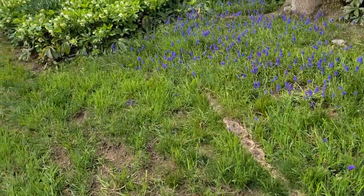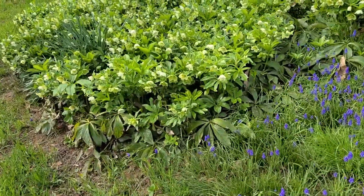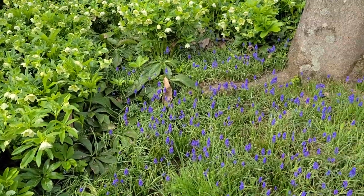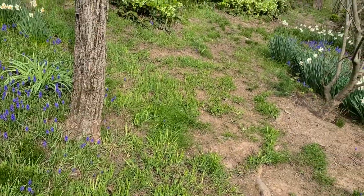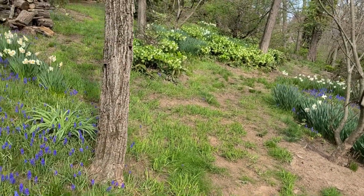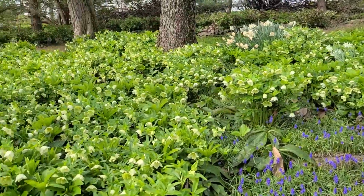And as I work my way up into this part of our garden, which we call our woodland garden, you see that we really have concentrated on building natural drifts of ground cover. This area gets very little attention, but it manages to certainly brighten up and give a very nice kind of woodlandy feel to it.